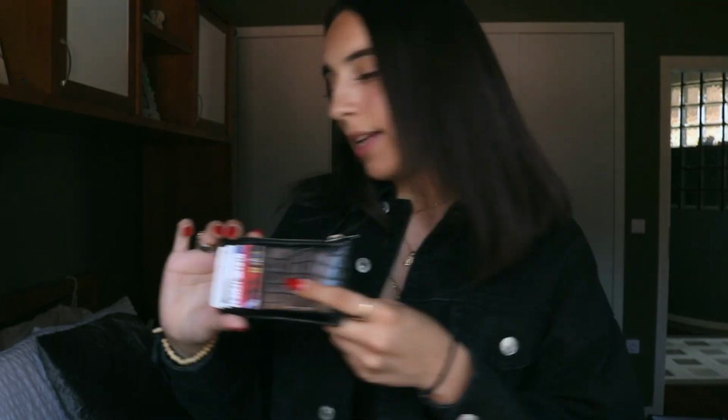I do recommend this either way. It's very useful if you don't want to carry a wallet or a purse. Card holders are the way to go for sure. You can fit this anywhere. It's just worth your money, honestly. A 9 out of 10, I do recommend it.